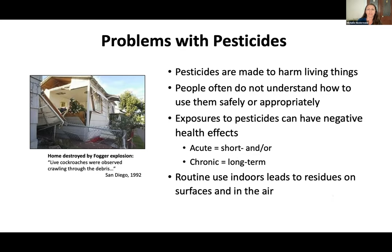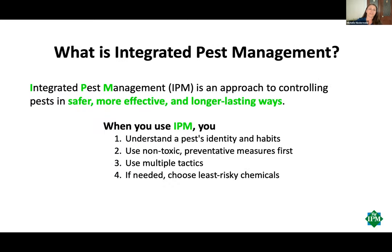And they can have an impact on human health, especially children. So if we choose to use a pesticide, we want to make sure that we're using one that is the least toxic and most effective for the problem that we are trying to solve. But this is not the only thing that we should be doing. So integrated pest management is where we would like to focus today.